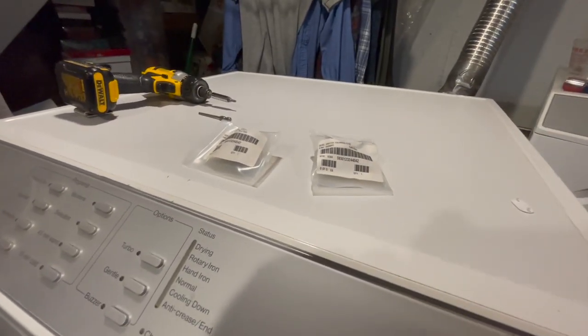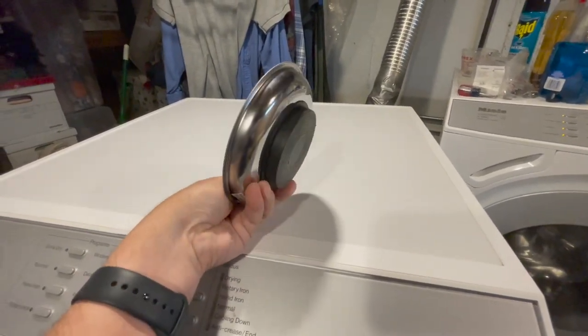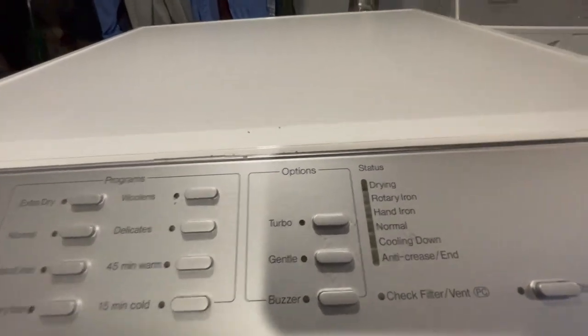Let me just clean off the top of this machine. Top clean. If you're working on one of these, stop at Harbor Freight, pick up one of these little magnetic dishes to hold your screws. You know, they do make life a lot easier. So anyway, I'll just set this aside.